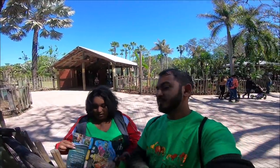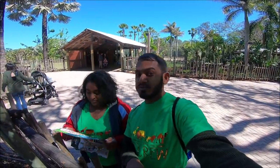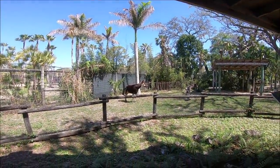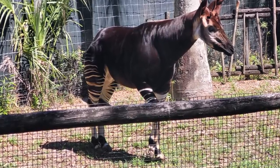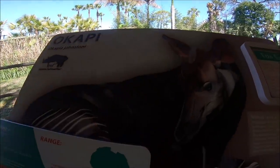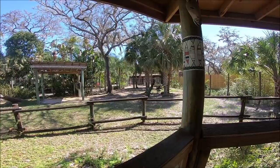Alright, so what's the next move? Off to Australia. Wallaroo. Let's go. So that's the what? Okapi? Okapi. Man, chilling out in the enclosure. Let's see him. Catch him, I don't know.